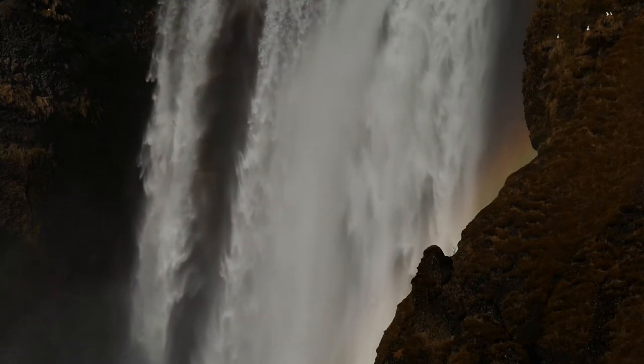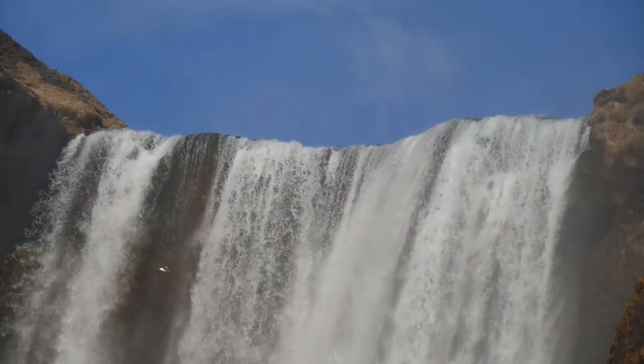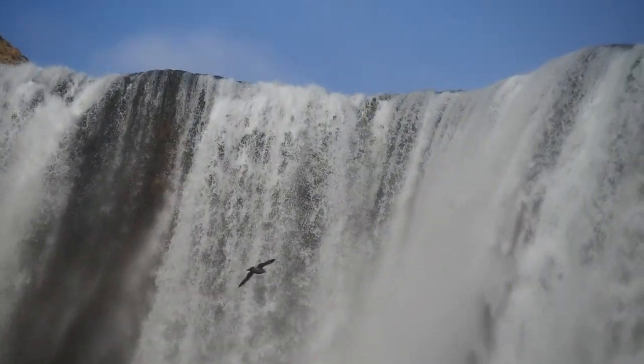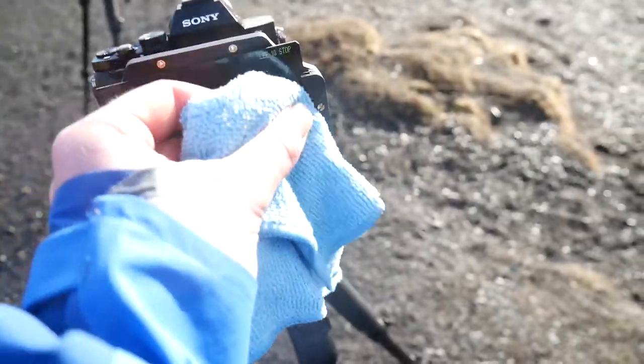The main issue I had at this location was the amount of spray that comes off the waterfall. The volume of water coming down and battering against the ground creates a lot of spray, and at the slightest gust of wind, that spray travels all the way back and soaks you, your camera equipment and your filters, your lenses, everything will get saturated in water. So be prepared to get soaked at this location.